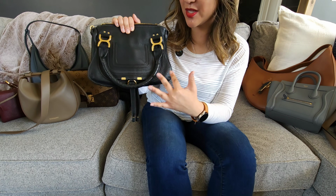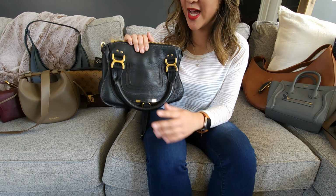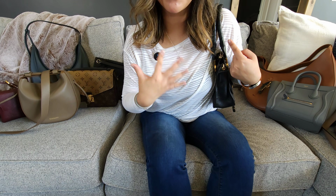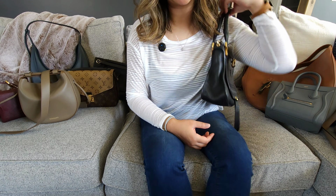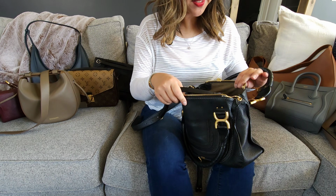I personally like the small one just because for my lifestyle, I don't need to carry that much stuff. The reason why I think this is a functional bag is because it's got handles that are long enough for you to, again, I'm a bigger person, so this might be an even more snug fit for you, but you can easily turn this into a shoulder bag. And then of course you have your crossbody strap. You can wear it hands-free.